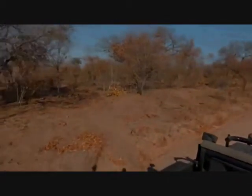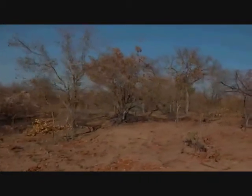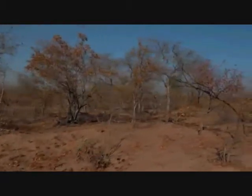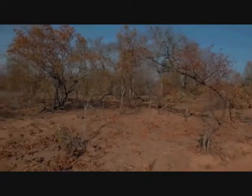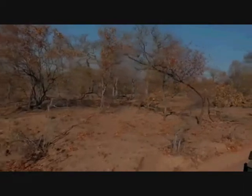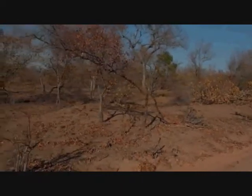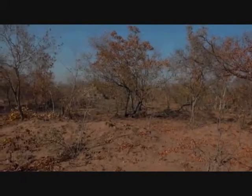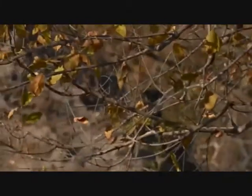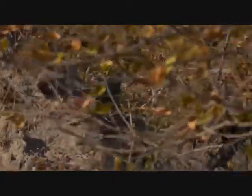Where are we looking, guys? Where am I looking? Am I being silly? Oh, Karula. She's on the termite mound there. It's going to be a very difficult view. She is south of our boundary, unfortunately. Chad, can you see her there on the edge of the termite mound? There we go. That looks like Karula to me.